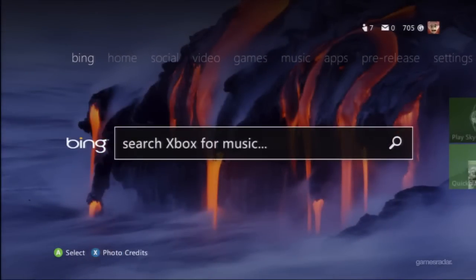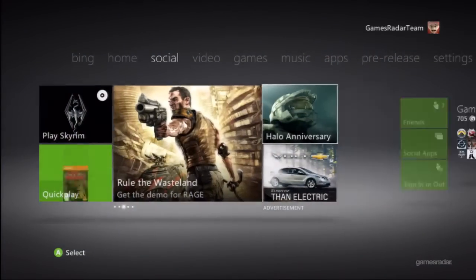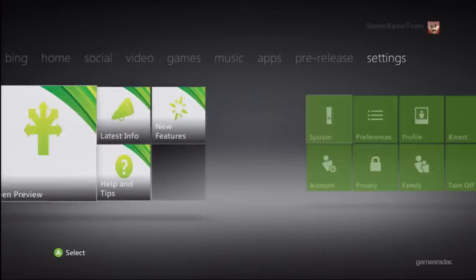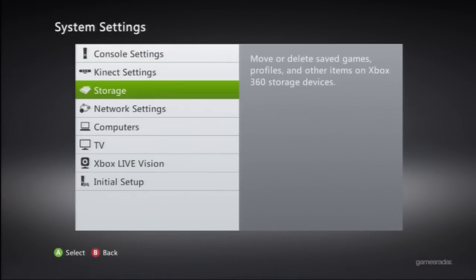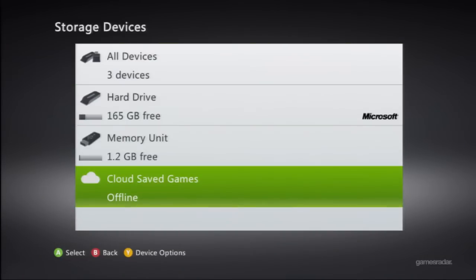So that's the search. And then one last thing we should probably show you, but the thing I'm most curious about out of everything. Yeah, this is going to be really helpful. All the way back, hidden here in the system under storage, there it is: cloud saved games.